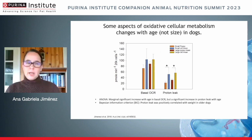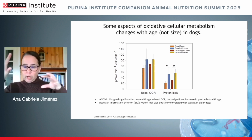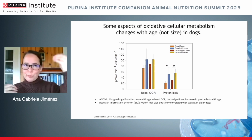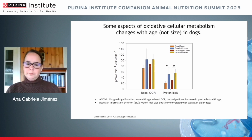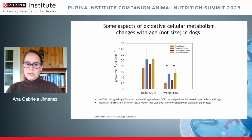And so, again, I want to remind you that I'm looking for where there are metabolic differences that could explain that whole animal metabolic rate inverse: large breed dogs living short lives, and small breed dogs living long lives. Our results from about 221 dogs in this data set showed that basal oxygen consumption rate, that is just without any drugs whatsoever, demonstrated a higher rate in older dogs, despite the size class, right?